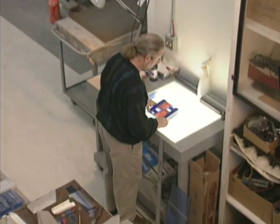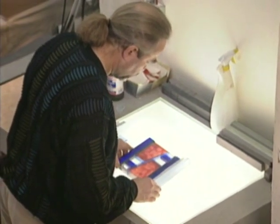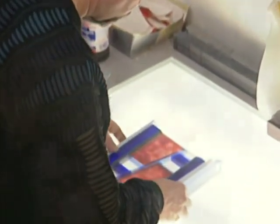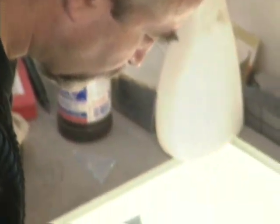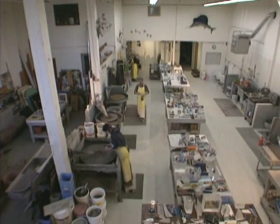When I first started working with the light projection and the shadows back in the late 70s and early 80s, I would lay the patterns out on a light table and light them from below, so I had a really exact idea of what they were going to produce.